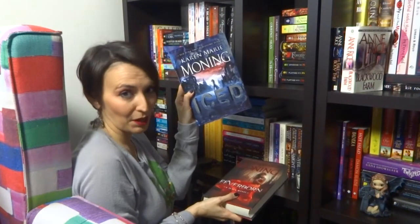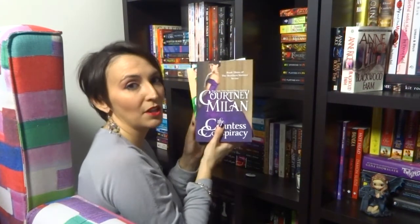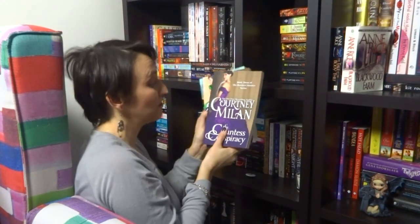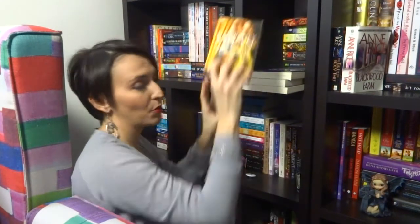So in this next little area here, I have quite a bit of historical romance. I have my Courtney Milan books, and she's one of those few historical romance authors that I really, really love. I have The Countess Conspiracy, The Heiress Effect, Unraveled, and Unclaimed, all by Courtney Milan.